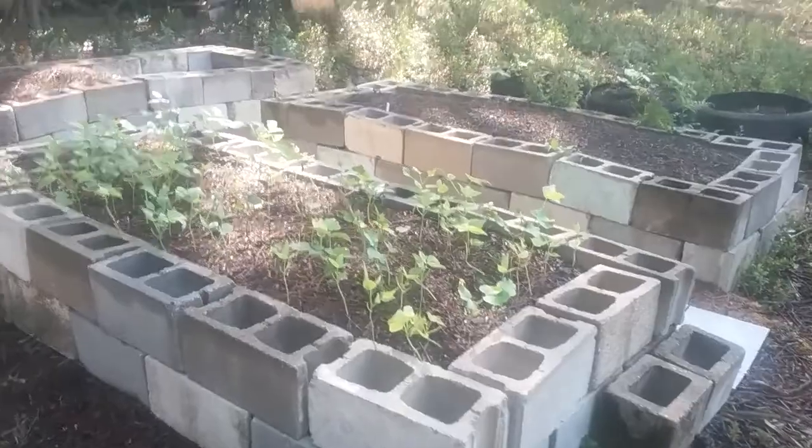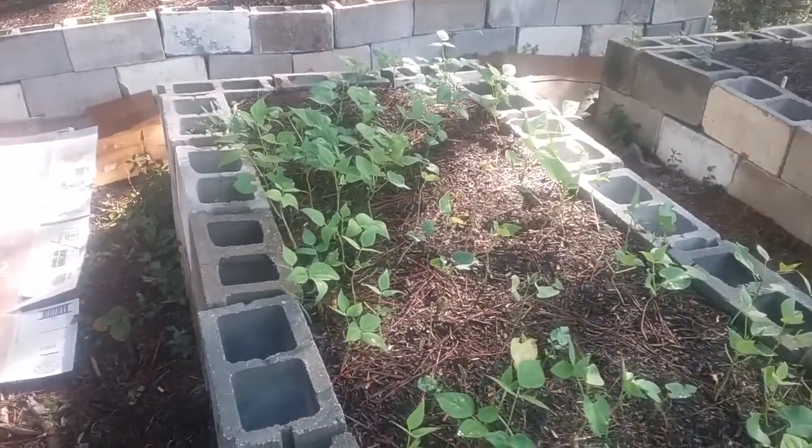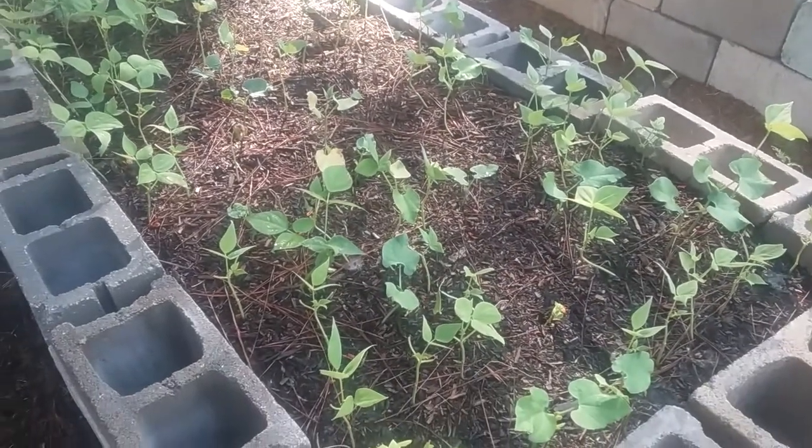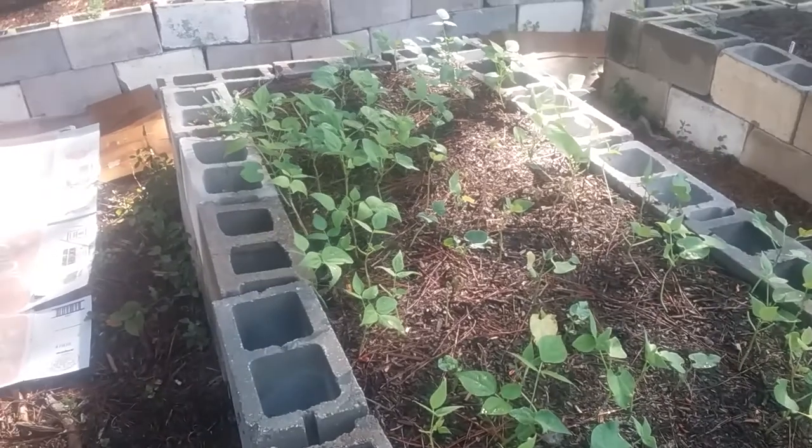Oh, let's see here. Green beans are doing fantastic. They did recover from Hurricane Michael. They did very well recovery-wise. And I don't think it's going to be too much longer before we're going to see some flowers.